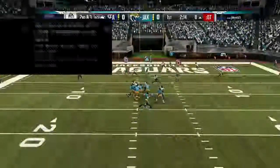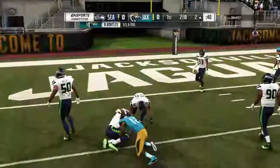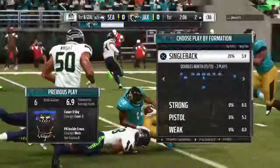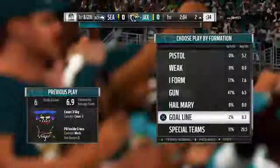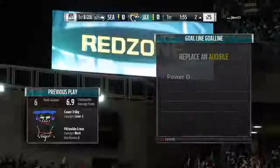On 2nd down, here's Bortles. This is caught, and he's able to get it down to the 2-yard line. The 6 yards on the pickup, and it leaves him with a 1st and goal. Brandon, so many times we see the crossing route start as a quick hitter, but in this play, he had time in the pocket and waited for him to clear going across.